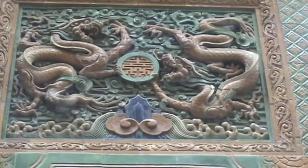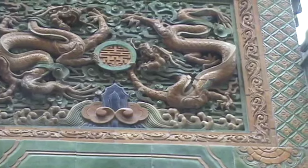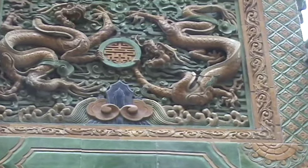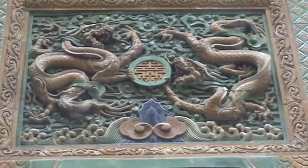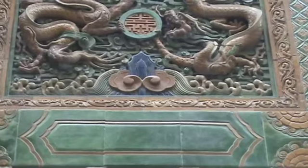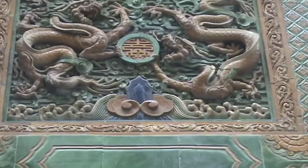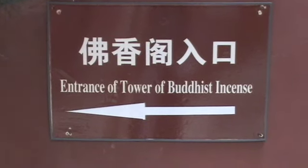Looks like two dragons, and again the circle may represent heaven or the earth as a sphere. I suspect if that was the case, it would have been a sphere. And it looks like an allusion to waves or clouds beneath there. Okay, now we're going into the entrance of the Tower of Buddhist Incense.